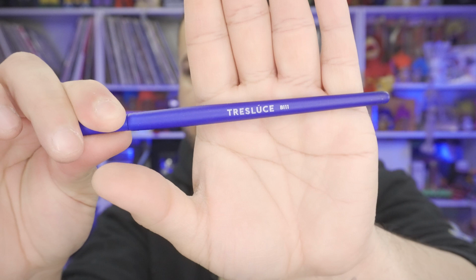Which one should I go into first? Let's go into this one and I'm going to apply this directly onto the actual crease line. So let's do that. Let me get a brush here. All right, you guys. So I'm going to go into this Translucent Beauty brush that is B111. And the reason for that is because it's kind of like a packing brush.